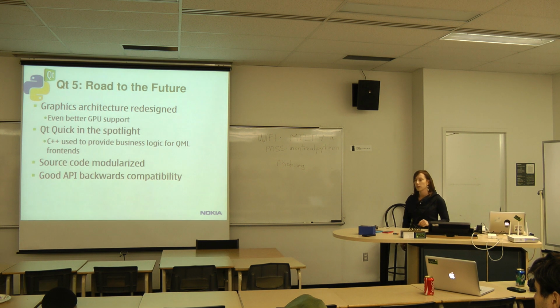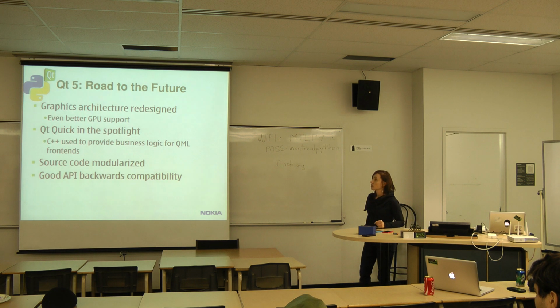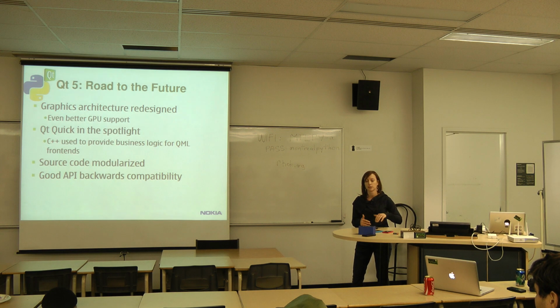So things that are going to be added in the next release of Qt, which is going to be in beta next summer: better graphics architecture, better support for Qt Quick, which really gives this nice way of coding where you have all the complicated stuff done in Qt, and then you have all your front-end development, all your UI code done in QML.